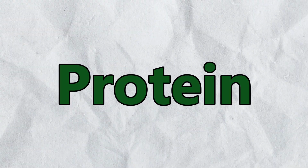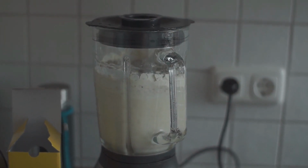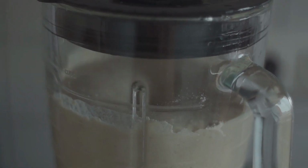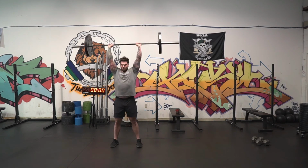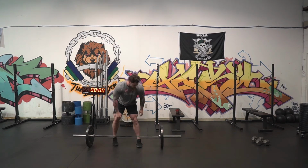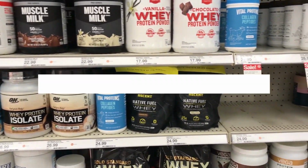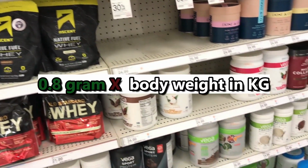There are 3 macronutrients that are essential for aesthetics: protein, carbohydrates, and fat. Protein. Protein is the building block of muscle tissue. It's essential for muscle growth, repair, and recovery. If you're not getting enough protein, you'll be at a disadvantage when it comes to building muscle and getting in shape. The recommended daily intake of protein for adults is 0.8 grams per kilogram of body weight.